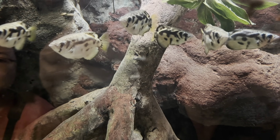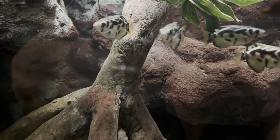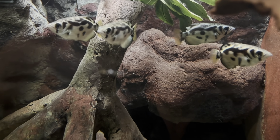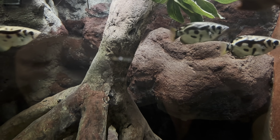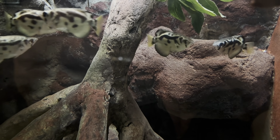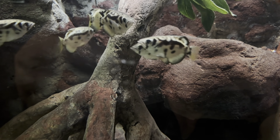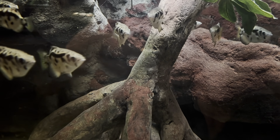Now these are mangrove trees. I think, are these the mangrove trees? No, these aren't the mangrove trees. Later in the video, I have some that are mangrove trees that kind of look like this. But we're not there yet. I think we're about to go.